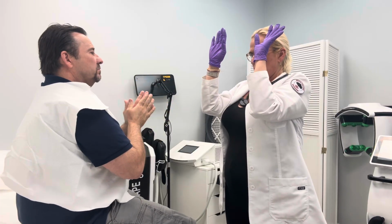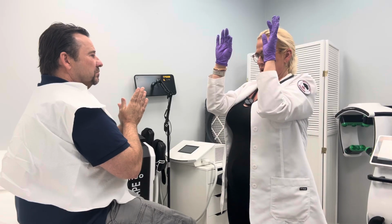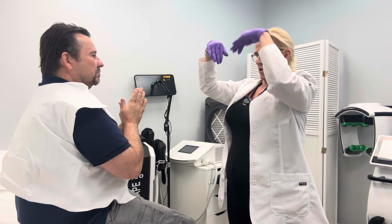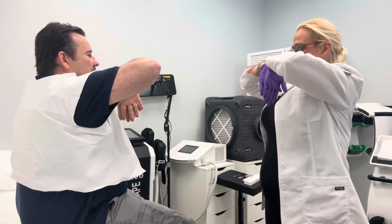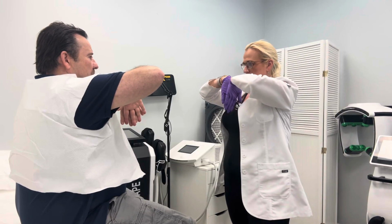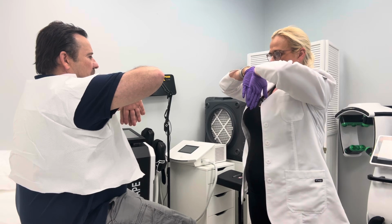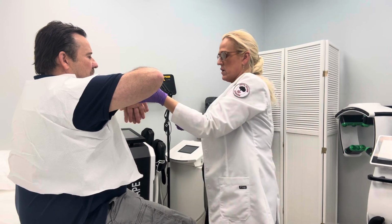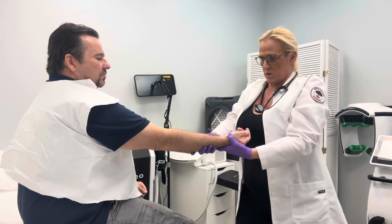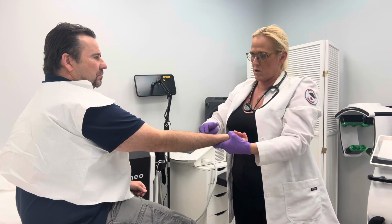None. Okay. So what we're also going to do is the Phalen sign. So you're going to take your hands like this, if you could put them together. Yep. Just like that for me. Let me look at it and just hold it for a second. Okay, that's the Phalen sign. Okay, if you could give me your hand. And take your wrist. Tap right here.